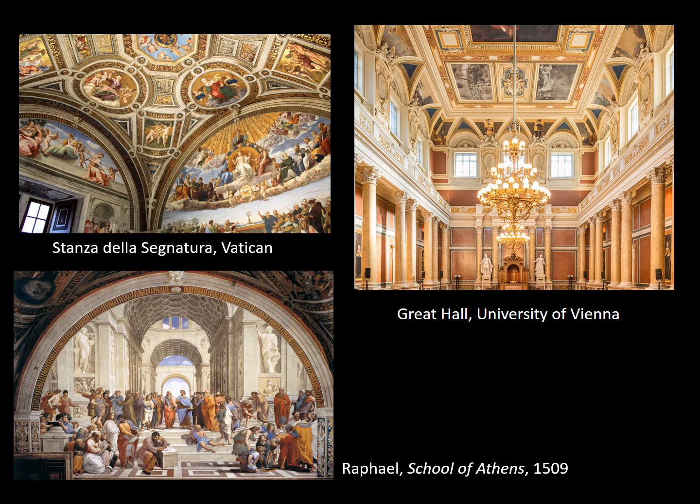So I'm putting up here a picture of Raphael's philosophy painting, which was called the School of Athens, just to show you what we imagine the University of Vienna expected out of these pictures. They were supposed to show the triumph of reason and thought, picturing great old philosophers standing around talking. So this was the model for the picture.